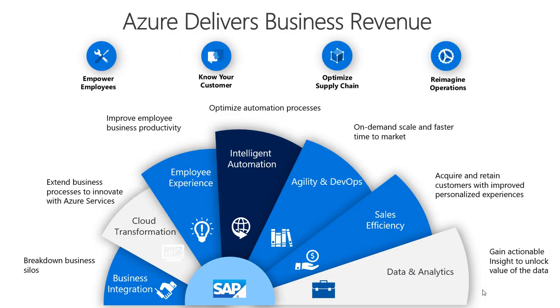Azure delivers business revenue by empowering employees to do more, by knowing your customers so you can better personalize their experiences, by optimizing the supply chain, creating more efficiency, and delivering your products to your consumers, and also by reimagining operations, using data and trends to readjust your operations.